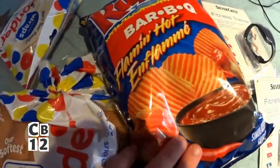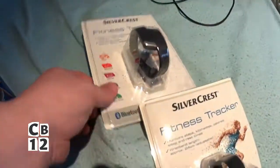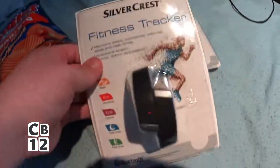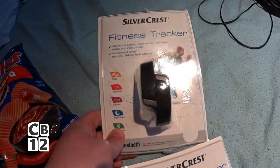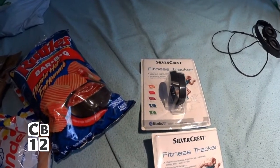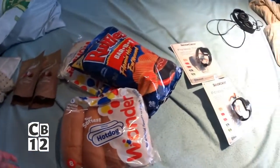I also got some Flaming Hot Ruffles that I'll be doing a review on. I also got these fitness trackers. I got myself one and I got my girlfriend one. These are almost like Fitbits, but cheaper ones. I also got something else that you put on your desk to hold all your letters. And all of this, $25, believe it or not.